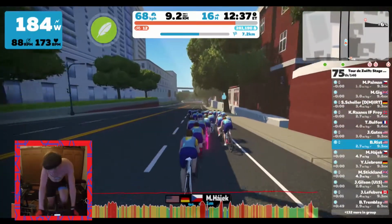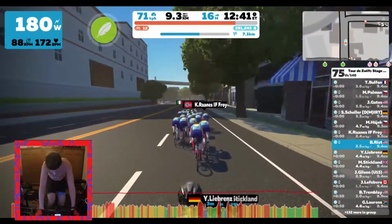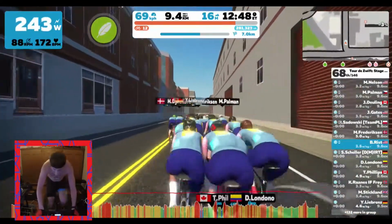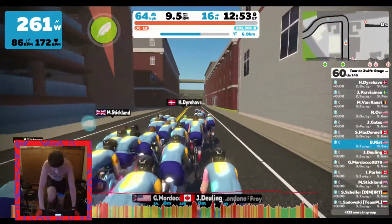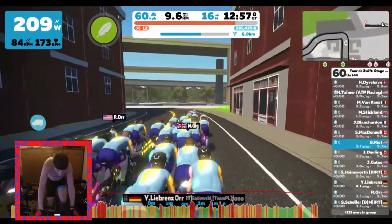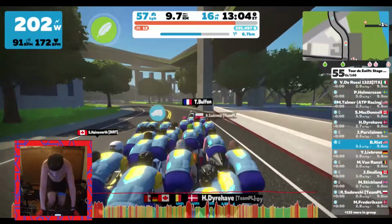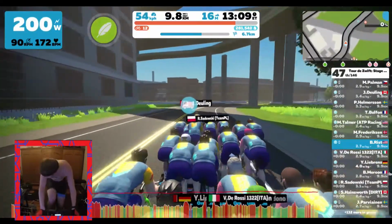I am curious to see what happens when these climbs come up, because there's a couple of girls in this pack that I think weigh around the 50 to 55 kilo regime that probably can put out some decent power, so potentially see them kind of walking away from us as we get into this climb. Oh, lovely TT helmet, nice. Thought those were banned from this.